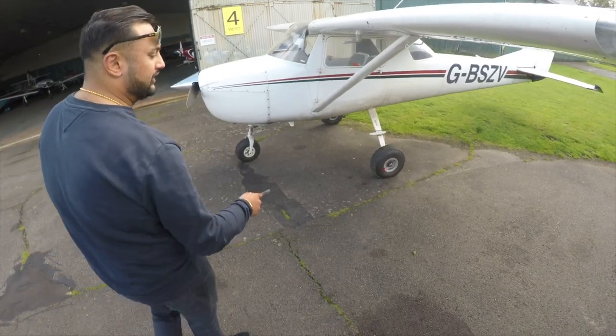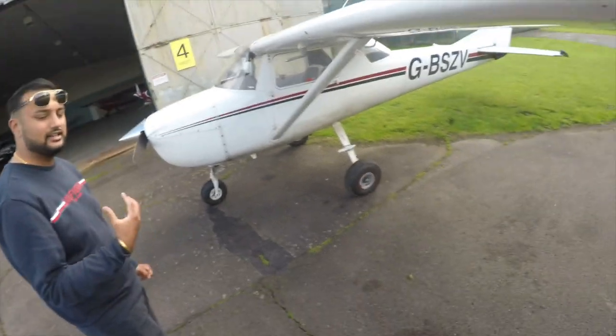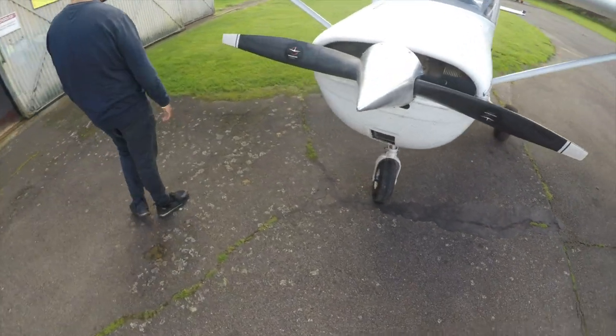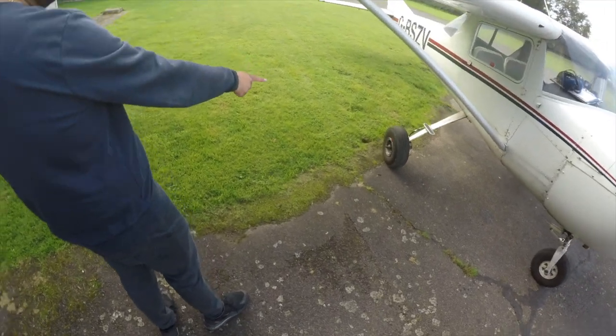You're also checking whether you've got sufficient tyre pressure, that it's not looking too flat. On all of the tyres you've got a creep check, apart from the front one for some reason. We've also got one on here. Do you see that one? That one's nicely aligned.